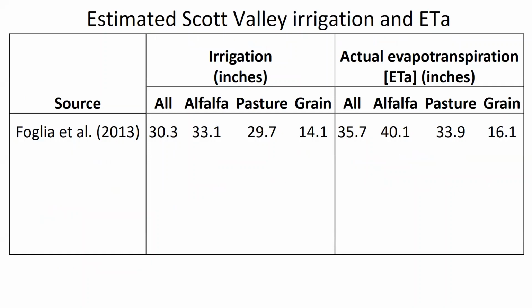So here are estimates of the amount of water that is applied on a per area basis. So think of it sort of like precipitation, right? We know, okay, what is 30 inches of rain? It means every square foot or every square acre, that's how much water fell from the sky.